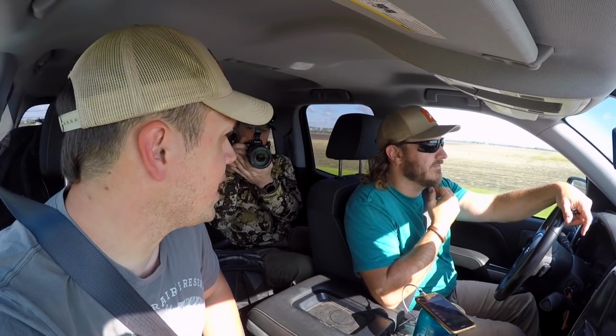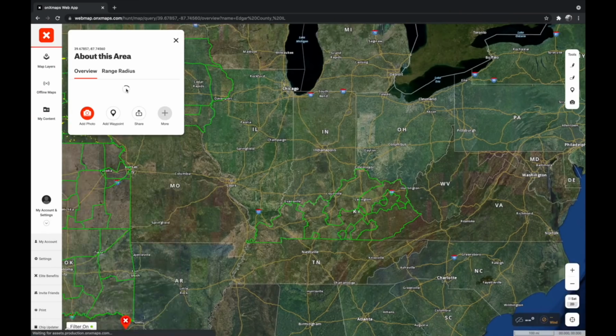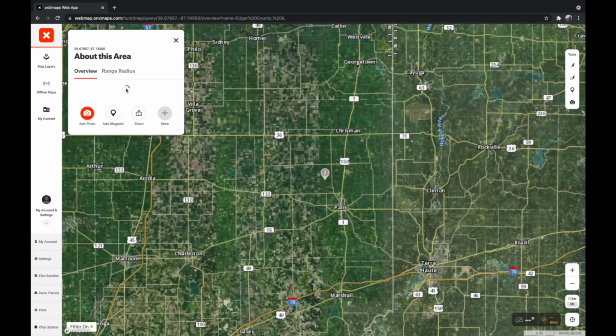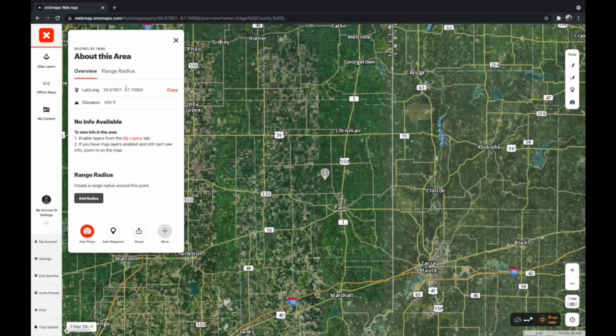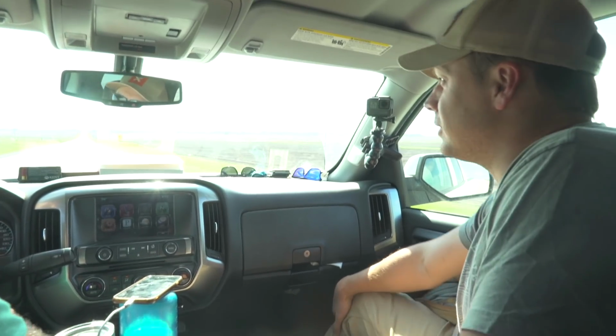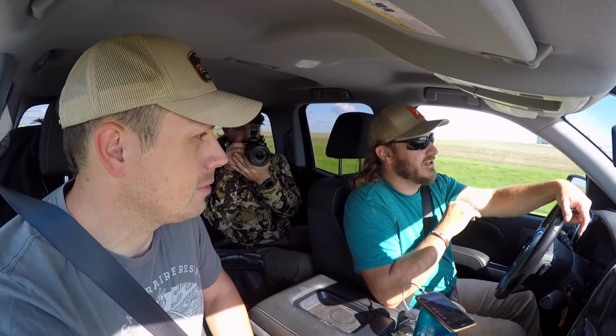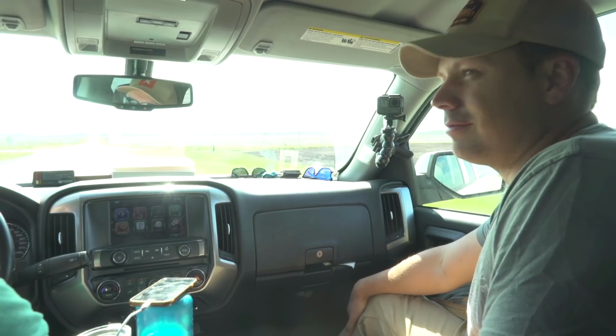Casey is looking for a shed like that, right? Yeah, we are in Edgar County, which is where that deer was shot. We're gonna go to a piece of public land and go try to find some world records, some world record sheds, some world record rubs, world record mushrooms even. Oh my goodness. And maybe, just maybe, show you how you can use OnX and mapping to be able to find a world record buck on public land. Let's do it.